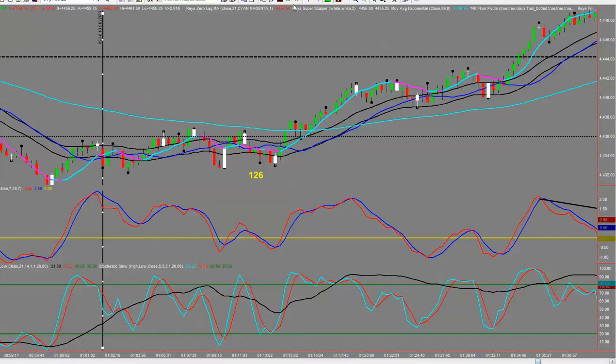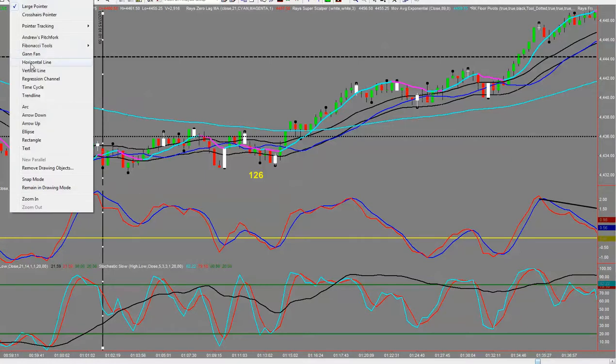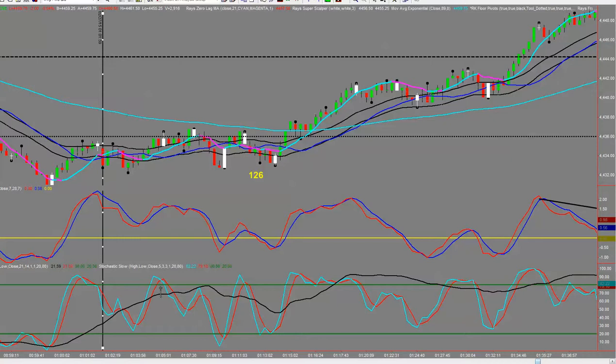So one thing I do have right here, and let's mark it up, is our T10. So a T10 trade that you could have entered here. Now, where would my stop have gone? Two ticks below here. Now, remembering a T10 virtually is a counter trend trade.